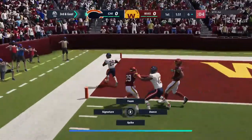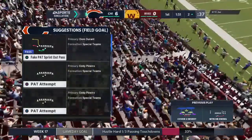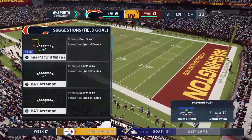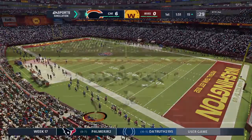That is caught at the 7-yard line. And he is in. Touchdown, Chicago. Tariq Cohen with touchdown number 8 on the year. And the Bears take it all the way down the field and score on the opening drive.